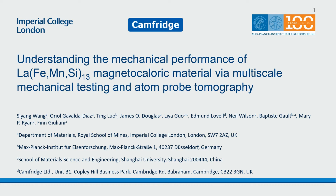and atom probe tomography. This is a collaborative work between Imperial College London, where we carried out the mechanical testing of this material across length scales, and Max Planck Institute at Düsseldorf, where they carried out the atom probe tomography analysis. And Cambridge Technology is a company based in the UK who supplied all the raw materials used in this work.